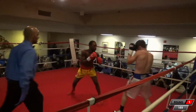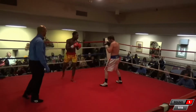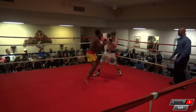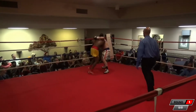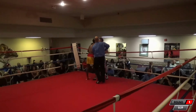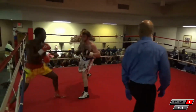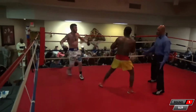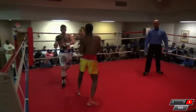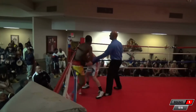One minute left in the round. I like Mark's stance. He's got a good boxer stance. Staying in there, staying close. Couple left jabs. Left hand to the body by Jordan. Like I said, good instruction from the corner tonight.